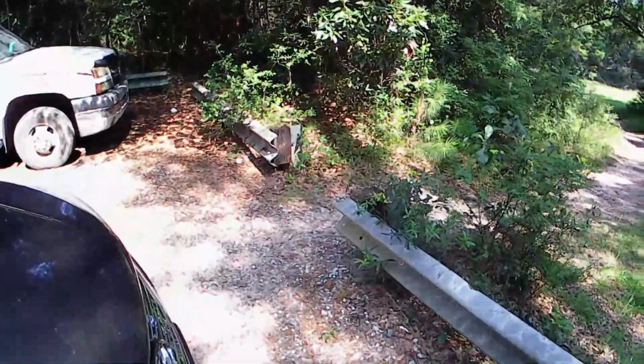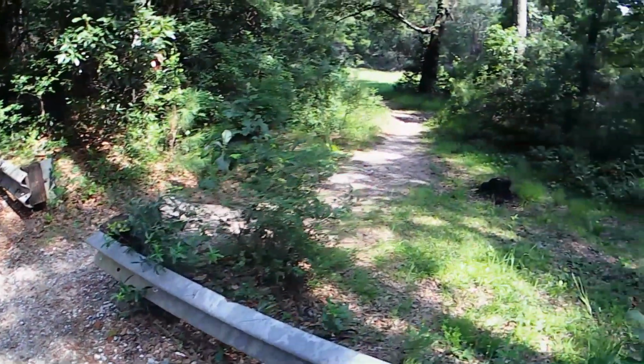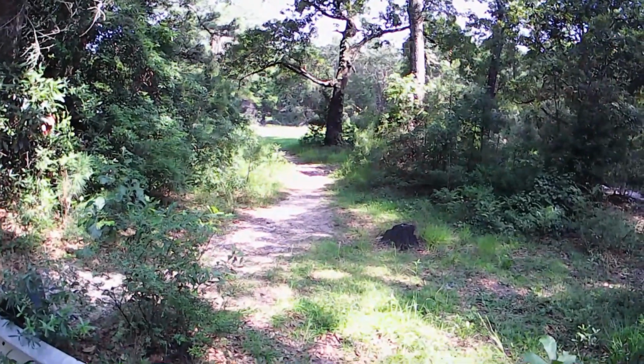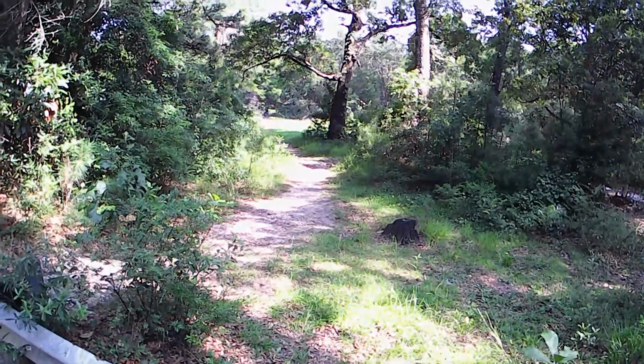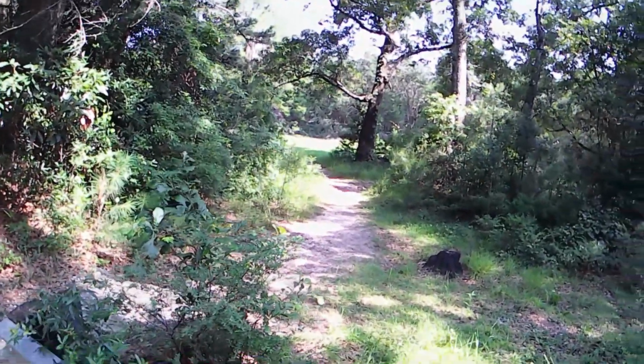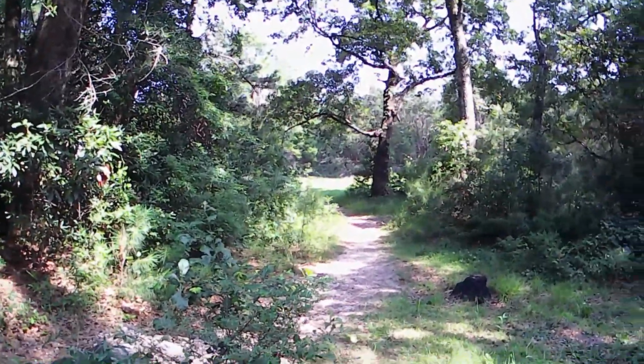There is a break in the guardrail right here where you park. You can take your kayak through there and just go down that trail, and you'll come to a sandbar on the river. It's an easy drag. Like I said, it's about 100 feet, maybe a little bit more. But I'll walk down there and I'll show you the slide, what you're looking at once you get to the river.